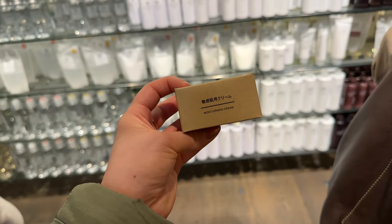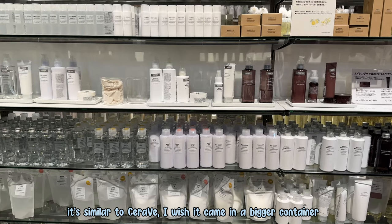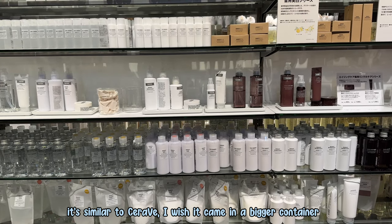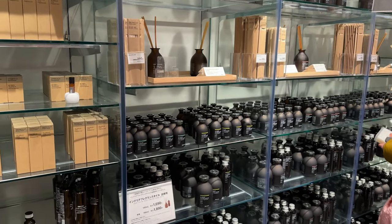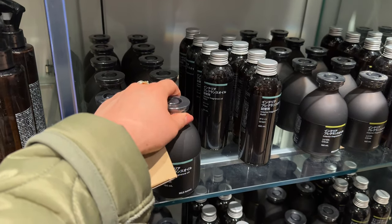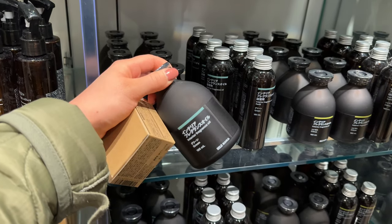I think I'm gonna get this face cream because I've been looking for a cream for a while and I've tried the moisturizing milk before and I really like it. And this one's for sensitive skin, so I'm excited to try this out. My brother wants us to bring back another diffuser, but what kind should we get? Green. What? Green.